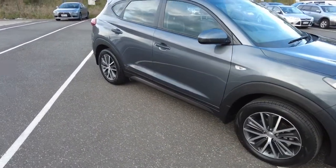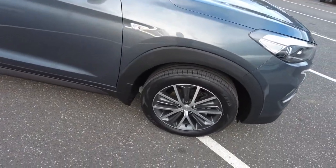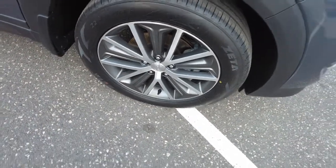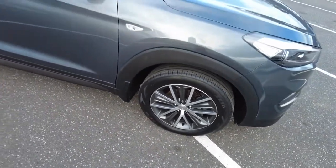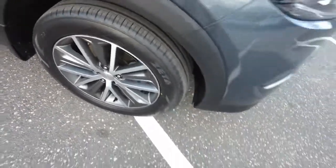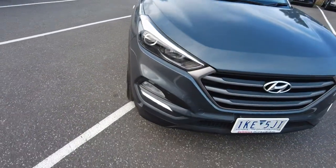These cars have got a 4-star ANCAP rating, and 7.9 litres per 100k in fuel consumption. So that is combined. So overall, that is in really good condition. This tyre is also really good. Let's work our way down to the front of the car.